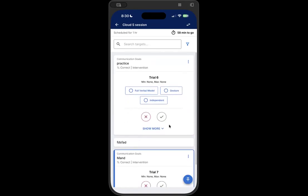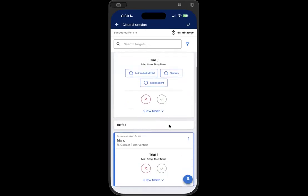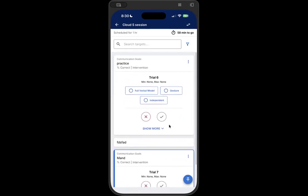Literally, I'm just keeping this open on my phone and I'm collecting data as it comes up. No longer need to carry my computer around. I could do this all from my app. And guys, it might be a good idea if you're working with staff or parents to let them know what you're doing on your phone.